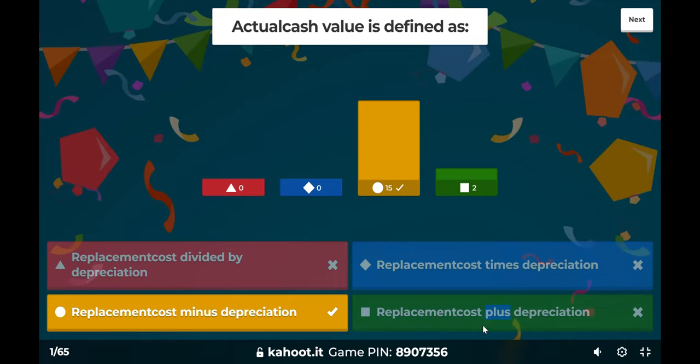So actual cash value is replacement cost minus depreciation. We're gonna subtract, and depreciation is just a fancy way of saying wear and tear. You've owned it, you've touched it, you've used it, you've stretched it out. It's not brand new, it's not out of the box. That's what depreciation means. So replacement cost minus depreciation is actual cash value. And make sure you pay attention because we put the word depreciation into every answer here, but you've got to slow down and make sure you're looking for minus depreciation when it comes to actual cash value.